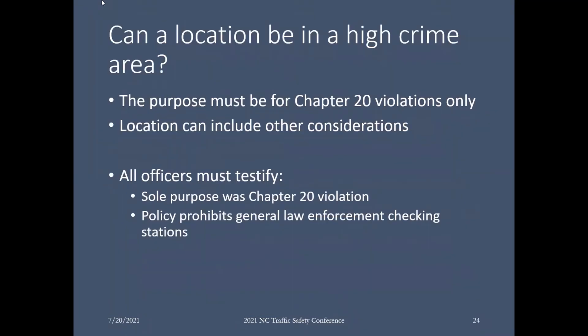Okay, so can the location be in a high crime area? Yeah, there's a case specifically on this point that I think is what the slide's about. The purpose of a checking station is to be Chapter 20 enforcement, but your reason for picking where that place is can have other considerations.